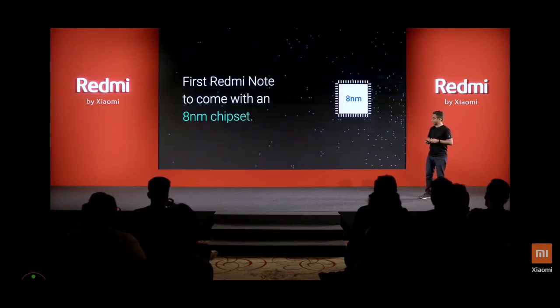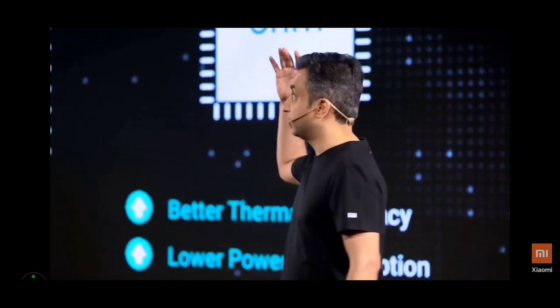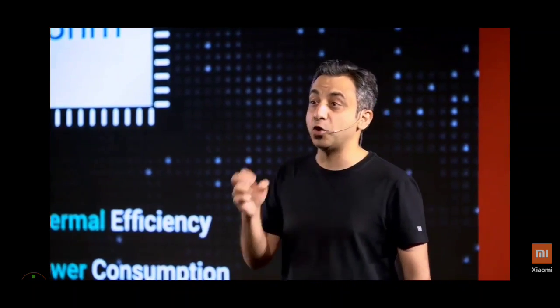Well, this is the first Redmi Note that will come with the 8-nanometer chipset. Now, this is a huge change when it comes to the previous generation. On the Redmi Note 8 Pro, we were using a Helio G90T, which was a 12-nanometer process chip. This one is 8-nanometer. Now, why is this significant? Why is this important? Because you have better thermal efficiency and you have lower power consumption. Lower power consumption means that your battery lasts even longer.